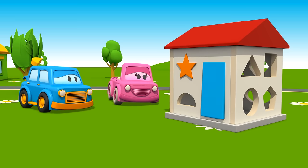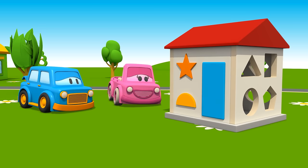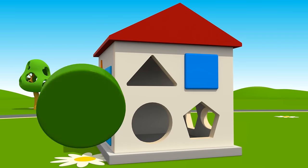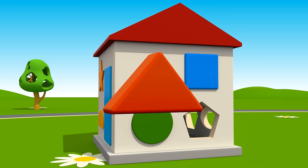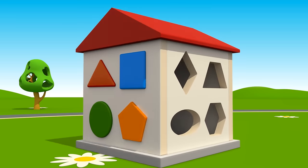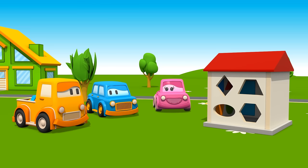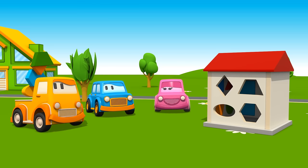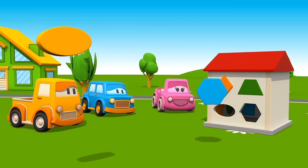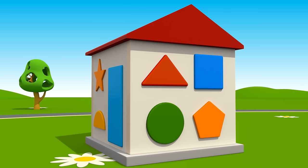Rectangle, semicircle, square, circle, triangle, pentagon, trapezoid. Diamond, hexagon, oval. The house is ready.